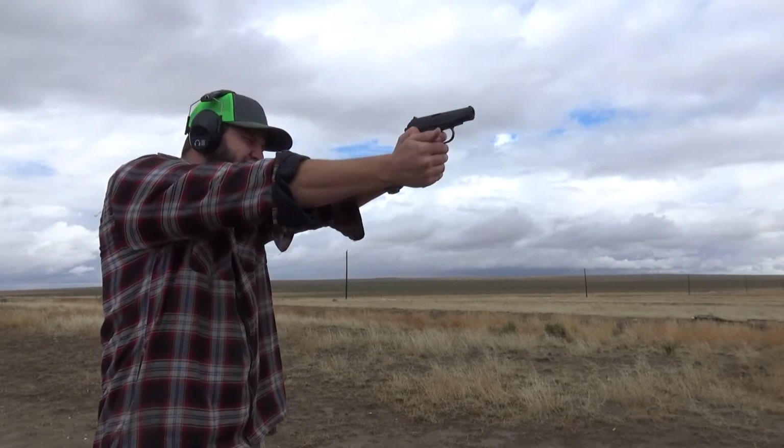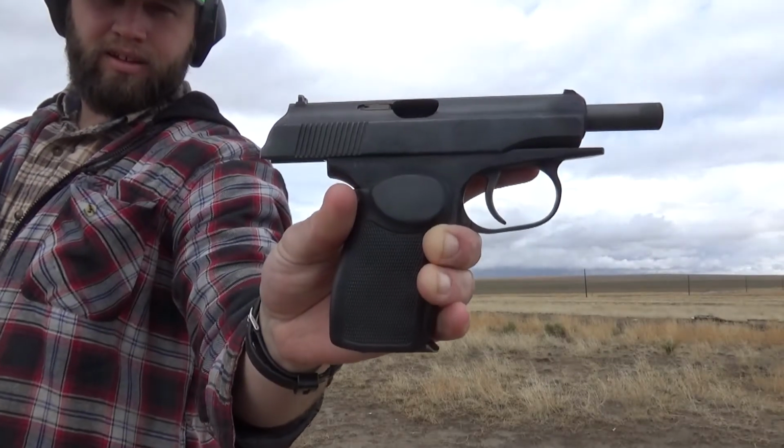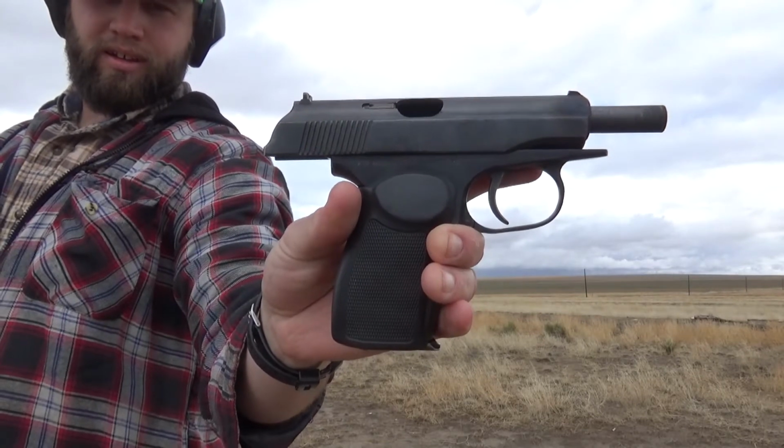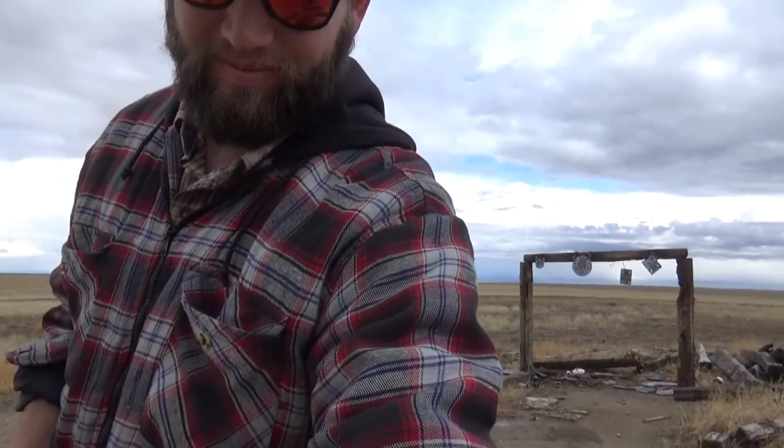God, you could shoot it forever. Let's go ahead and reload and we'll keep shooting. All right, do as I say, not as I do, right? I managed to take a chunk of lead back in the face. Little piece of spalling, not a big deal.